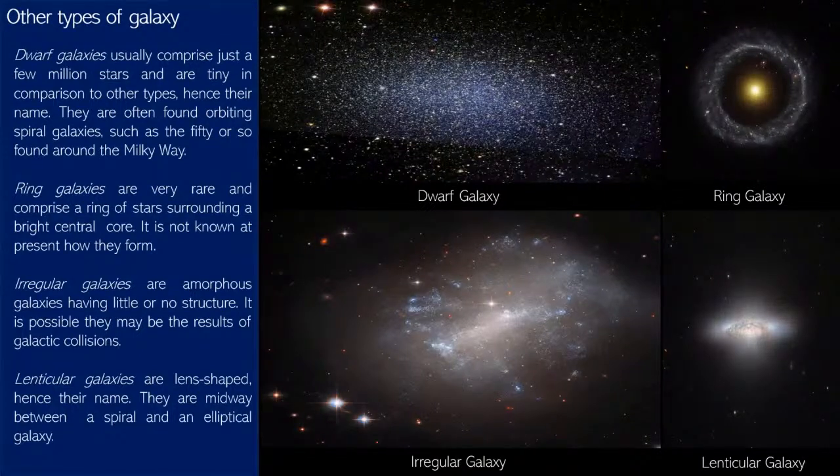Ring galaxies are very rare and comprise a ring of stars surrounding a bright central core. It's not known at present how they form. Irregular galaxies are amorphous galaxies having little or no structure. It's possible they may be the results of galactic collisions.